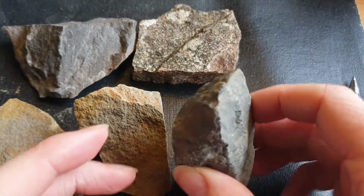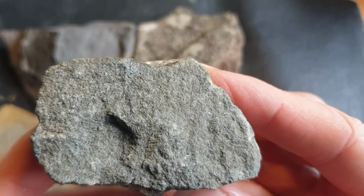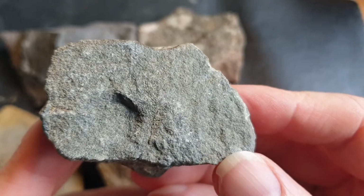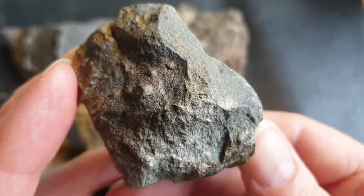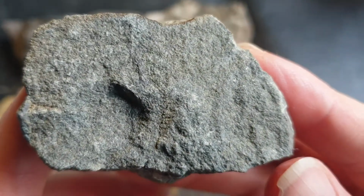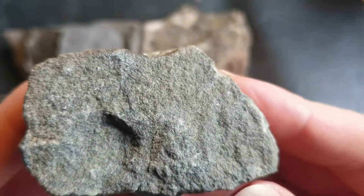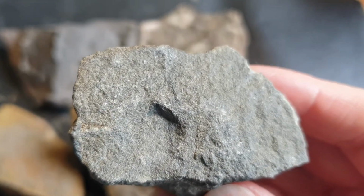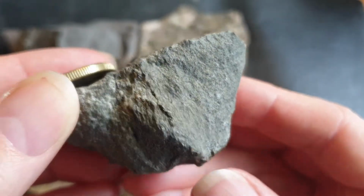Now, I do have this actual fourth rock, and this was used to pave the roads. So it's not a tar road, it's a dirt road. And these are rocks put on it to stop the trucks that drive along it from sliding off. So they're a bit big for cars to use. You can see the $1 coin. It's actually quite a large rock.